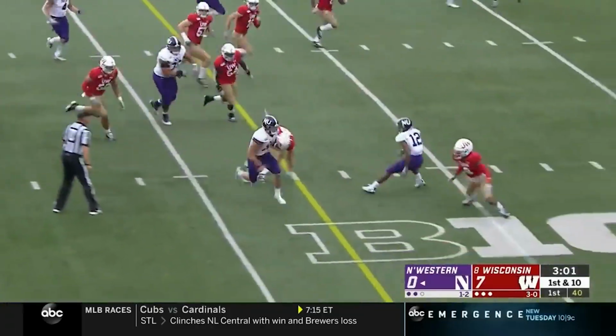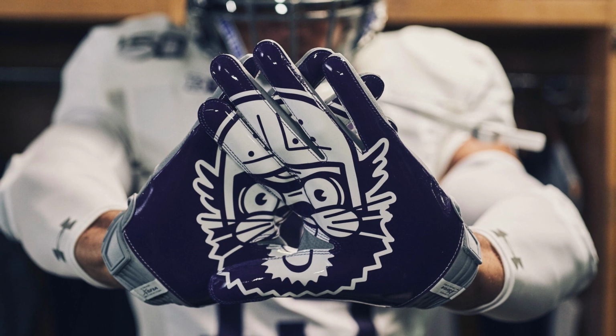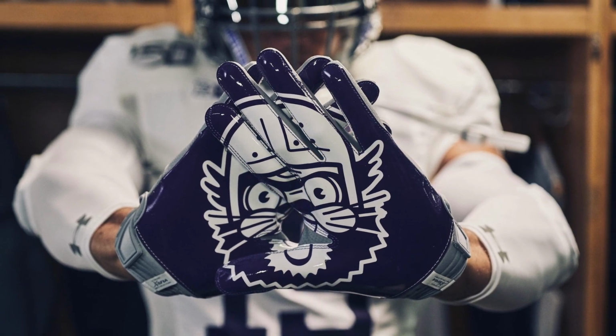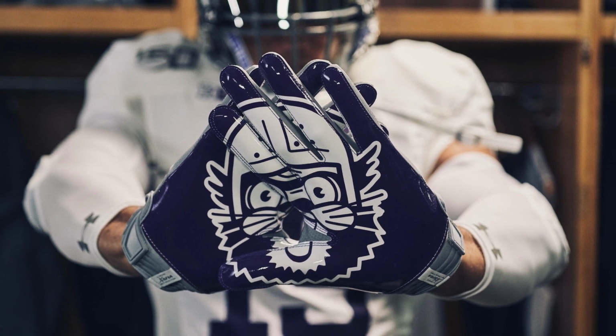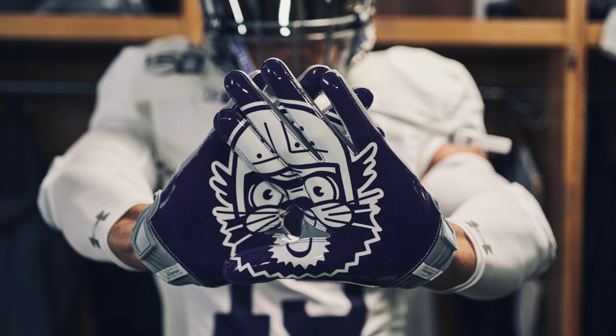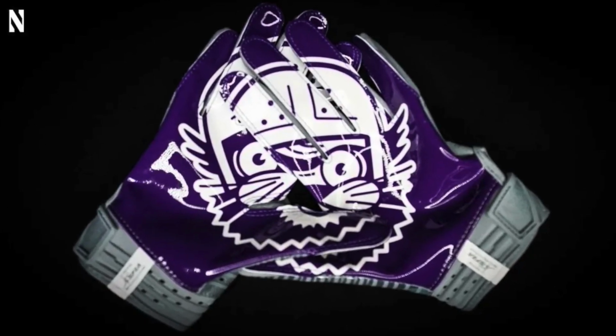This uniform was designed to mimic the uniform look the team used in the early days. Many people's favorite aspect of this uniform was the design on their gloves, which featured the Wildcat wearing a leather helmet, which was the program's primary logo from 1959 to 1967. They really got to pay homage to multiple eras of Northwestern football with this uniform combo.